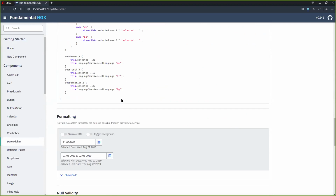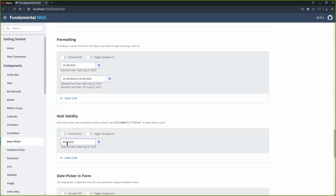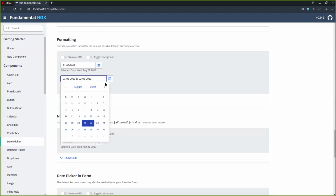Let's go further. Yes, we also added formatting things. As you could see before, it was slashes. Here are dashes. If we change to dashes, it's of course, if we put some invalid, for example, some slash thingies, it will be treated as invalid. We have to put it like that. And we also added it to the range mode.